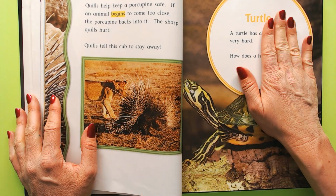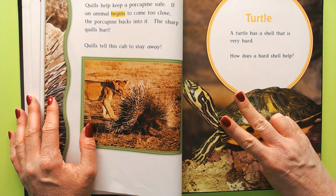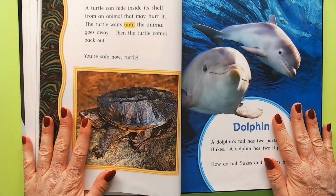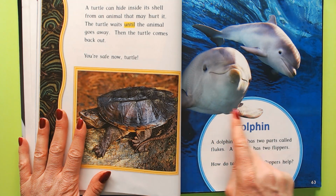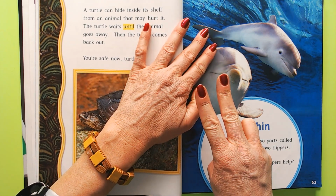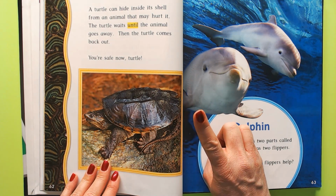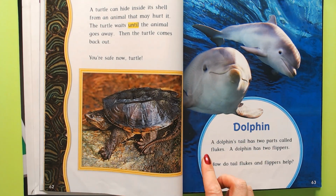Okay, let's see. So where does a turtle hide to be safe? Does he hide in a hole, underwater, or in its shell? It hides in its shell. So to turn left or right, does the dolphin use its flippers? Does it use its flukes? Or does it use its fin? You should have had one finger up. It uses its flippers to turn left and right.